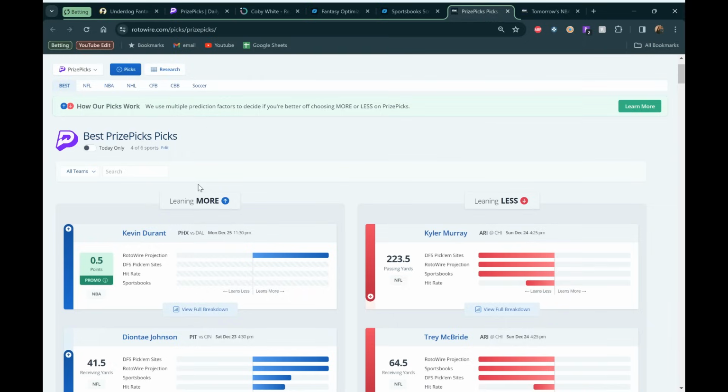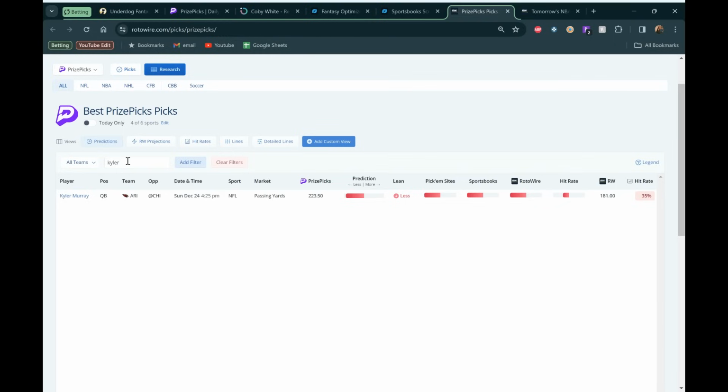Got to refresh everything. But we can see that Kyler Murray's line, not only do the sportsbooks have this on the under, everything is projecting under on this Kyler Murray line. It's probably the best line out there right now. And again, a very good combo with Trey McBride. Everything is on the under here. Predictions are way leaning the under. Pick'em sites, sportsbook sites, we all just saw all of them have their line lower than this. And even RotoWire is projecting 181, so that's ridiculously lower than this. On top of that, he hasn't been hitting this the whole year. So Kyler Murray, great spot for the under.